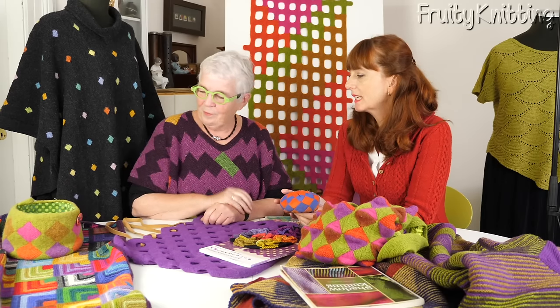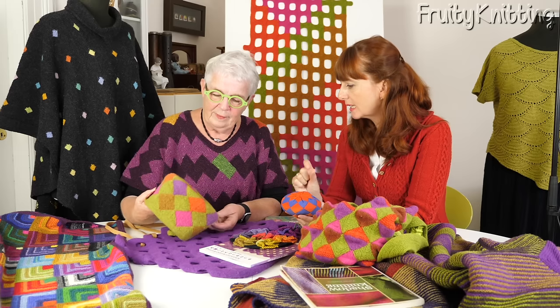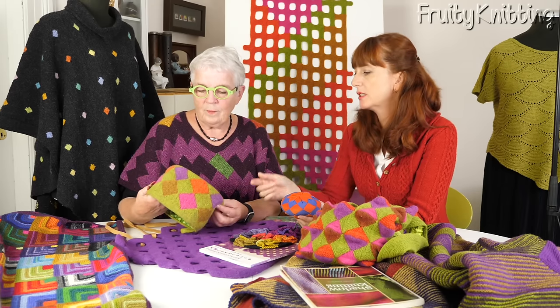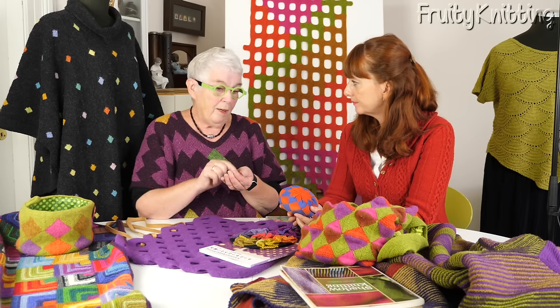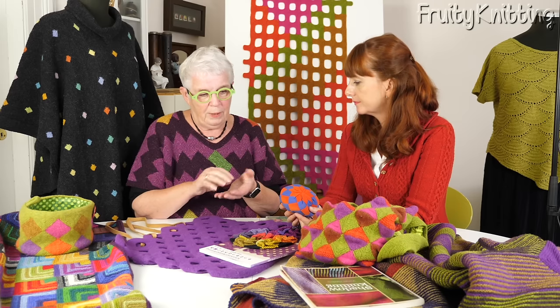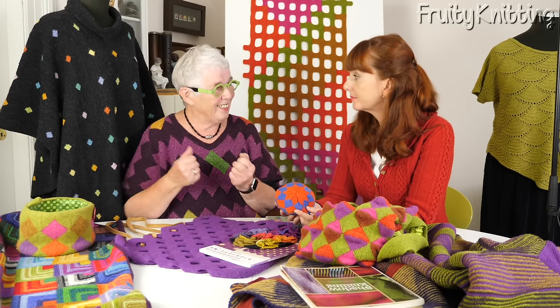Now, just very quickly, there are two things that are really important with domino knitting. You have to do a good cast on, which is what you call the knit cast on, and then you also have to be able to knit into and pick up stitches. Do you have a tip for that? Well, I always pick up and knit through both loops, because that will make it stronger. Especially when I felt it, it needed to be strong.